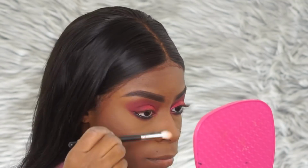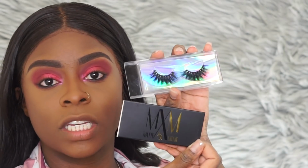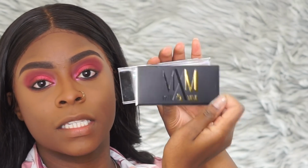Now it's time to put on the lashes. I am going to put on my lashes off camera and I'm going to come back and do my lip, but I do want to tell you guys what lashes I'm wearing. I'm wearing the Matte and Mink lashes. She is like a Chicago lash artist, and these lashes are absolutely stunning.